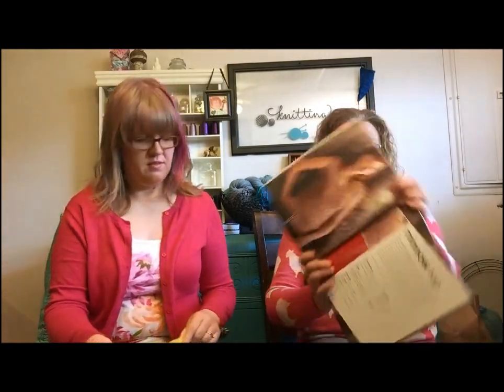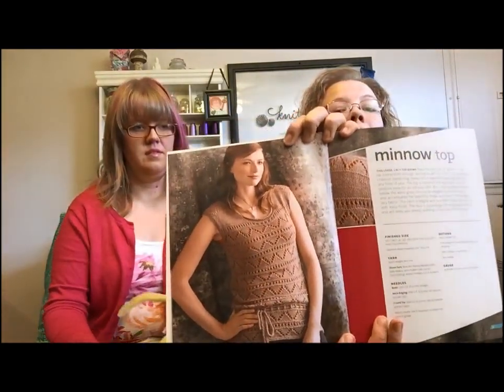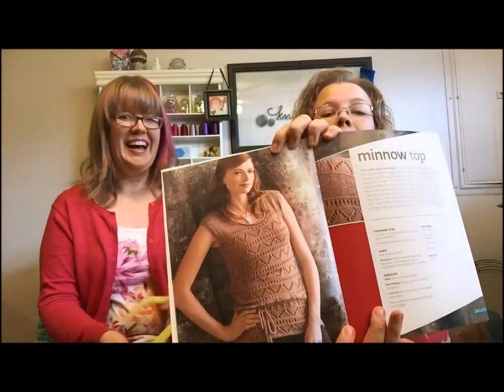It is a great book, and they have several patterns in here that I really like and would totally make. There's several in here that are simply not my style. They're still very cute patterns. I don't wear shrugs. That's just not my body type, but they're very cute. They've got a chevron one that I love. This is adorable. Again, not for my body type. I have a little muffin top that would not agree with this.